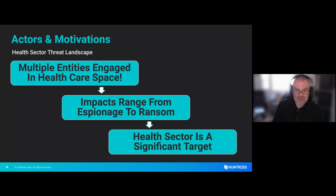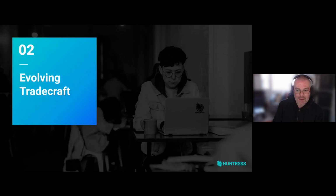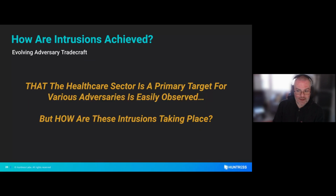Thus, we see that the health sector is a significant target, but it remains to be seen, at least within this presentation, precisely how these threat actors are engaging in such disruptive and concerning operations. And that brings us to a discussion of evolving tradecraft within the healthcare sector. That the healthcare sector is a primary target for various adversaries is easily observed.